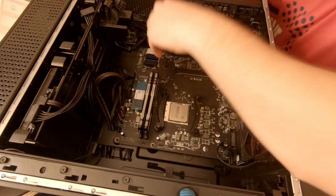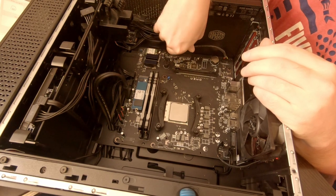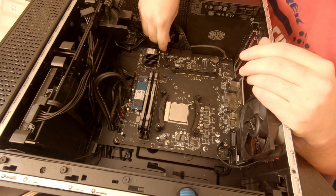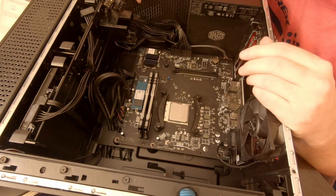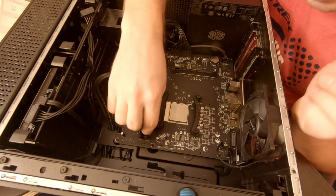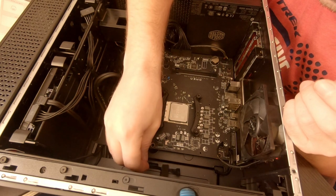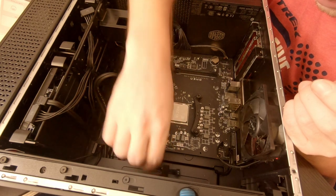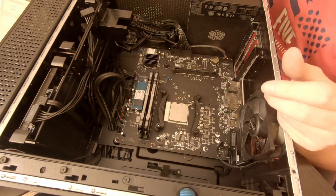So I think that's all our power connections for the board. Put that big one in. And just hope there's nothing hanging out. You never know, man. Forget to put a CPU fan. Something here. Not sure what this guy's for. What is it for? I don't know. Look that up. I think we're good.